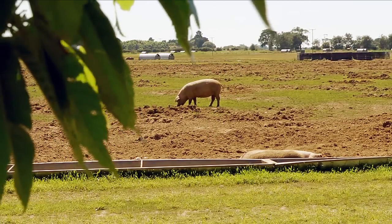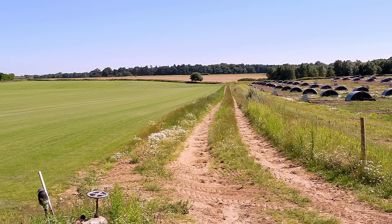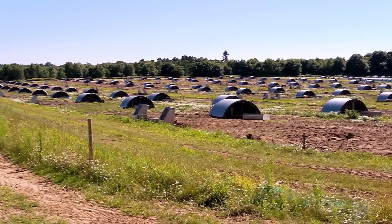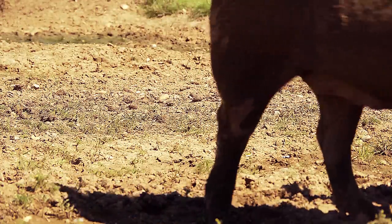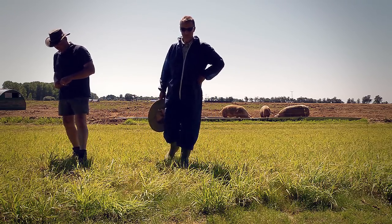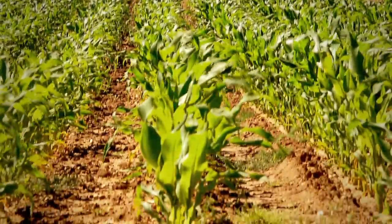It's vital for us right from the off that we get the correct site. We like sandy soils, free draining, not too much of a slope. It's also vitally important that you get your landlord on side so he understands exactly what you require, and the involvement of Pigwise with their assessment joins all three up, and we end up with a site that we can manage effectively. Working with the experts really helped David Robinson get the basics right. But there were more elements to consider.